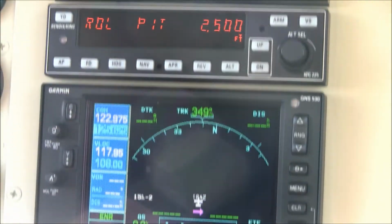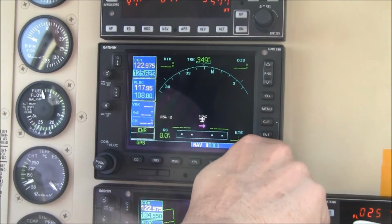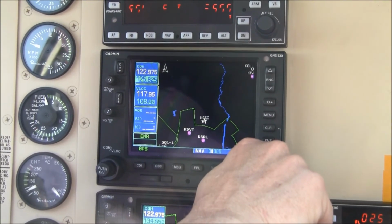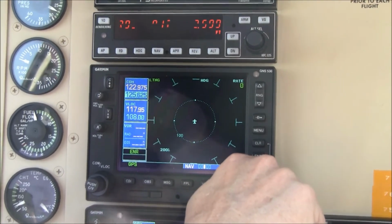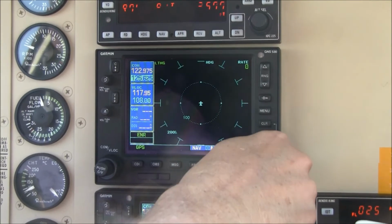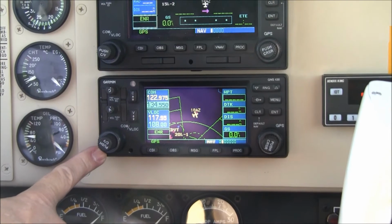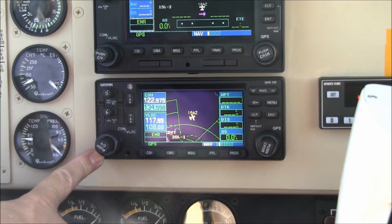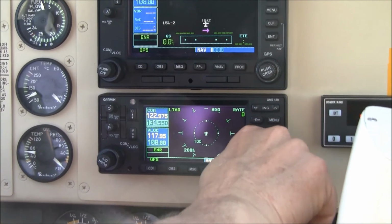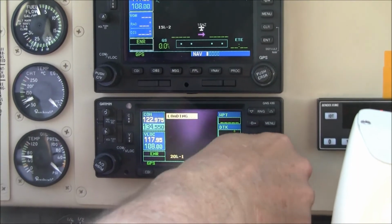Your number one navcom is a Garmin 530, and this has a couple nav pages. This is your HSI nav page, your regular nav page. This is your storm scope page, and then it has your information and your satellite pages. Your number two navcom is a Garmin GNS 430, and this has very similar pages to the 530. This is your nav page, this is your storm scope page, and then your information pages and your satellite pages.